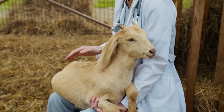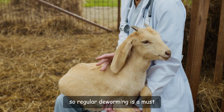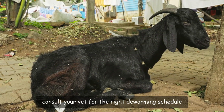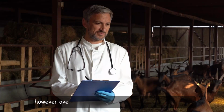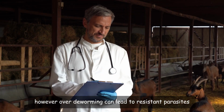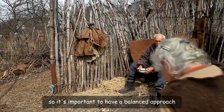Deworming. Goats are especially prone to internal parasites, so regular deworming is a must. Consult your vet for the right deworming schedule and products based on your area. However, over-deworming can lead to resistant parasites, so it's important to have a balanced approach.